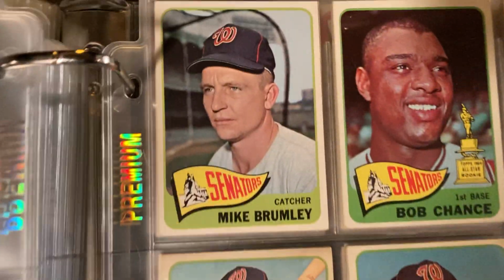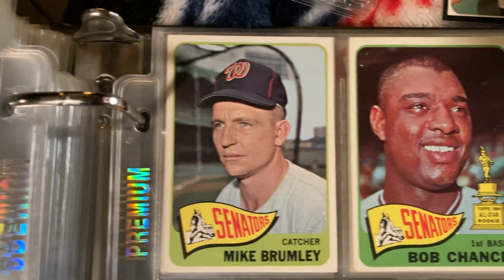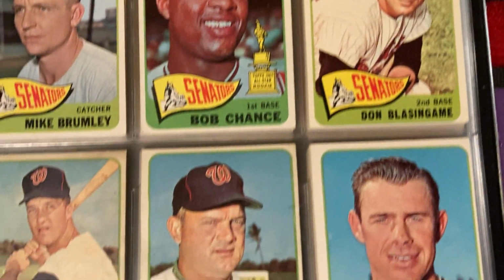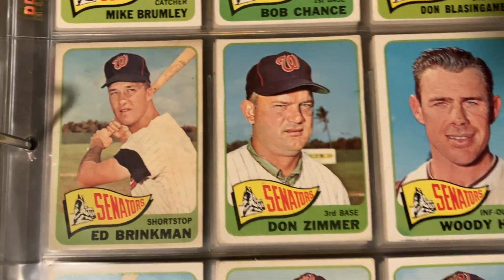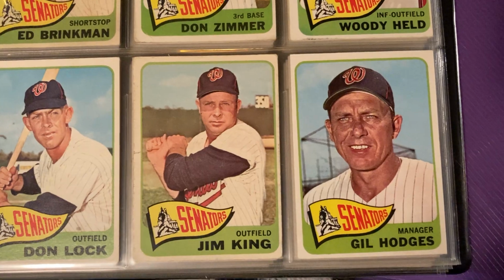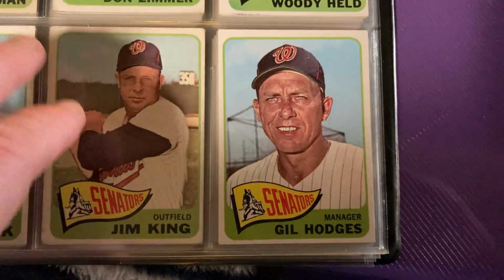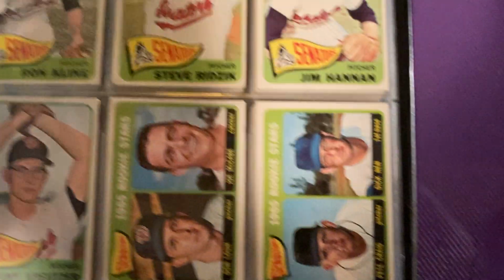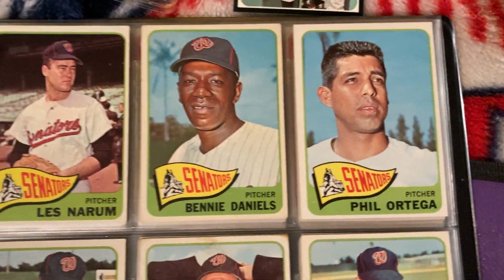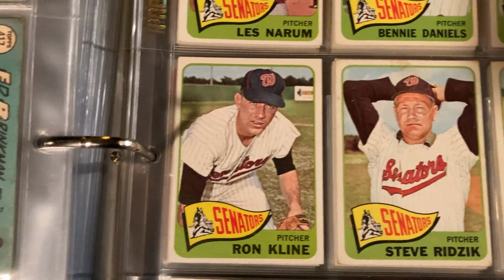The Washington Senators, they've been around forever, but they moved to Minnesota in 61, and then they gave them a new franchise that year that was this expansion team that wasn't very good. They are now the Texas Rangers. They had a manager here who's now in the Hall of Fame, Gil Hodges. But they, now as the Texas Rangers, what was that, 71, I think they moved there.